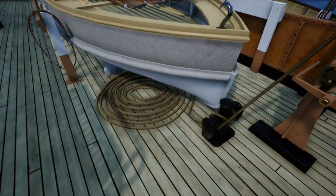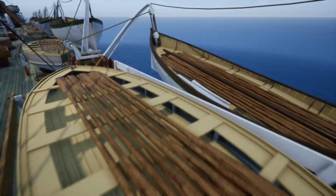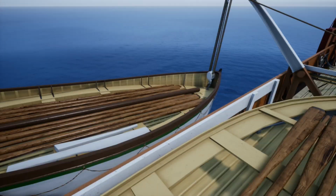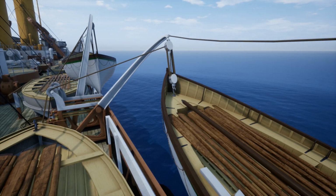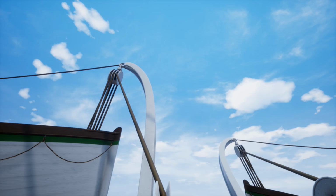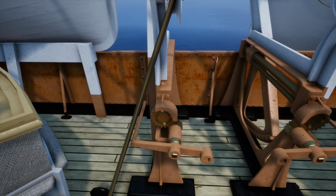You can see lifeboats here. This is one of the collapsible boats. You can see the canvas sides here. This would compress down for somewhat more compact storage. Oars here, obviously. And then one of the lifeboats here would have been kept swung out just for economy of space on the deck. You can see the details here on the davits. Obviously, these could be hand cranked to lower the boats.